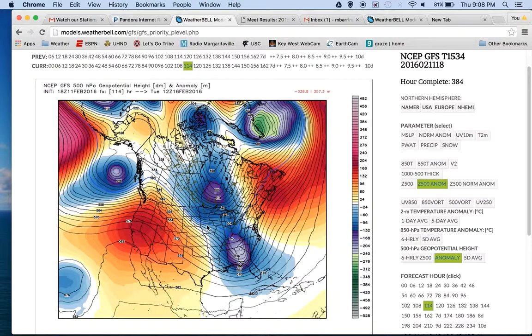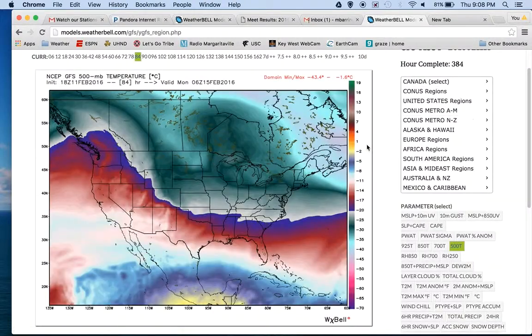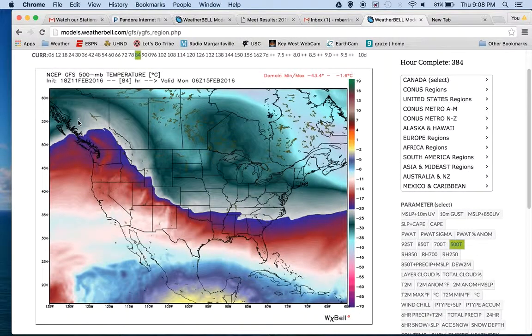Okay, so I'm going to take you to a different page right now, a different model. Actually, we're going to stick with the GFS. But what we've switched to is the temperatures at that level of the atmosphere. And usually what you look for is this line, the difference between these grays and the purples and reds. Okay, that's kind of like our freezing line. So usually what we see on one side is snow or some kind of frozen precipitation, and on the other side is that warmer air, so that's where we get a little bit of rain.